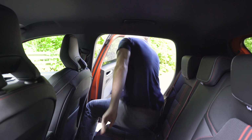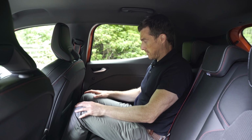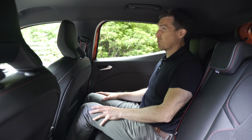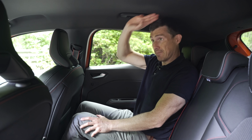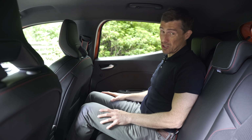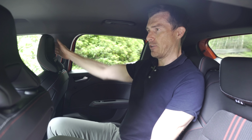So first of all, let's check out the old knee room. Well, it's not great, and I've got quite short legs. At least you can slide your feet a little bit under the seat in front, which does help a little bit. As for headroom, well, I'm 179 centimetres, so there's not that much of that either. So people who are really tall are going to struggle in the back of this. And if you need to carry three at once, it's not great either because this seat is quite raised up, and then look, you've got no headroom at all.